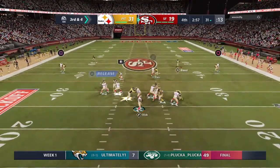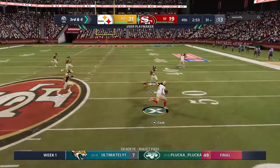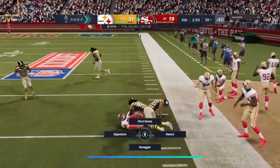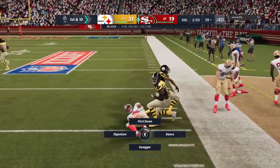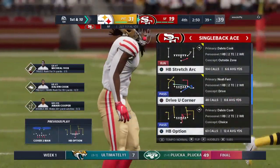They'll drop the throw. And he finds Cook. And he's going to be out of bounds, but not before he takes it inside the 40. A big one there on 3rd down. They hit for 30 yards.